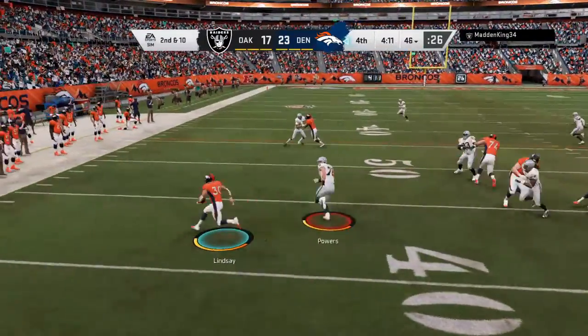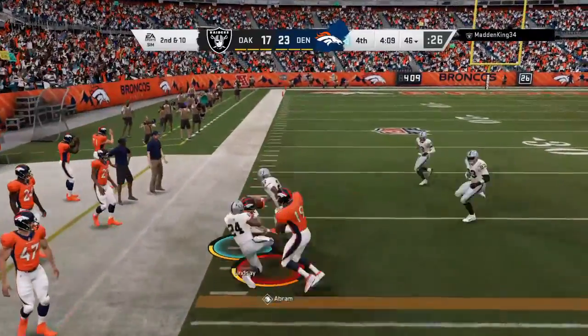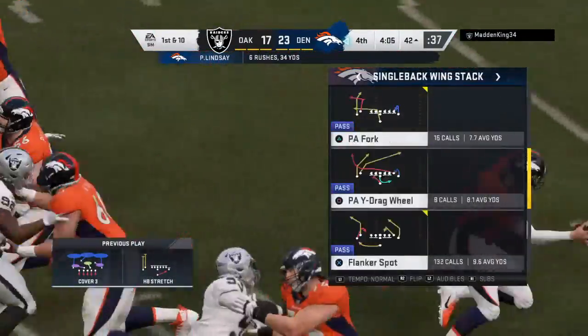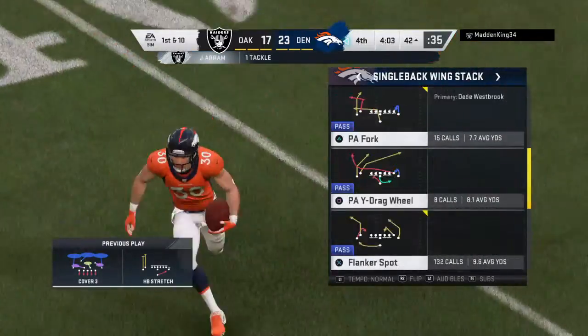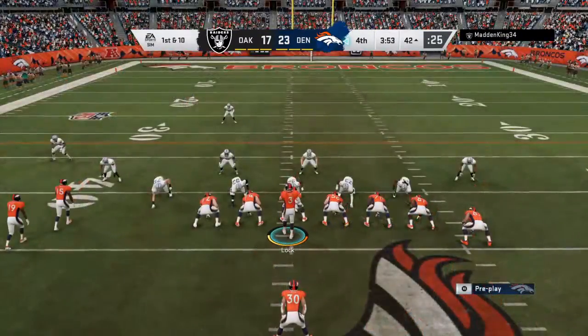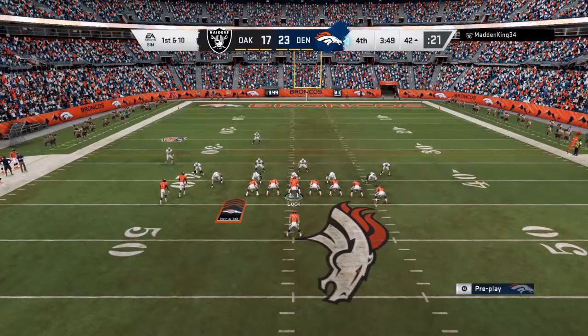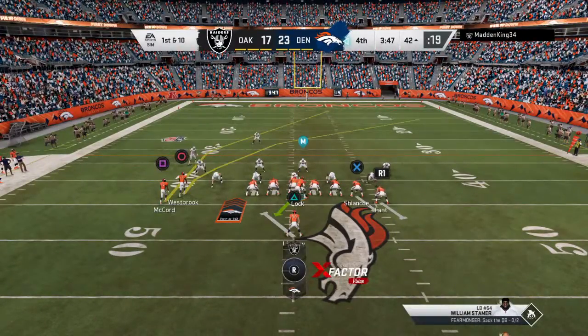On second down, a run with Lindsey, taking it across midfield and inside the 45. A Bronco first down there, 12 yards on the play. Clock running, under four to play now as they come up on first and 10 at the 42-yard line.